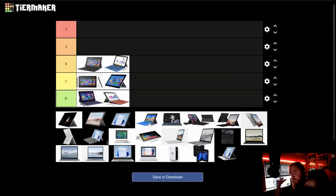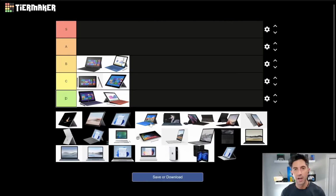It was the first one to use the G5 coprocessor for inking, which was their new technology to help improve the way it worked and everything. In my original review, I said the Surface Pro 4 is basically the Surface Pro 3 perfected. I think that's a pretty good case.